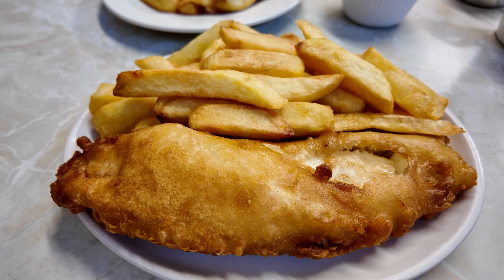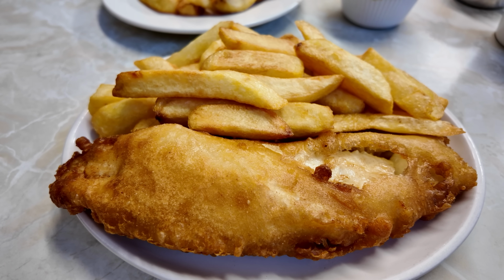So, John Long's Fish and Chips here in Belfast. I came away feeling a little bit meh, to be honest. Some good, some not so good, I think. I enjoyed the piece of fish, but I didn't think the batter was particularly good. The chips were a bit dry, and like I said, I may be wrong, it's my opinion, but I think that was not the first time they were cooked. They were very, very dry inside, so I think they'd probably been cooked earlier on and then just reheated.